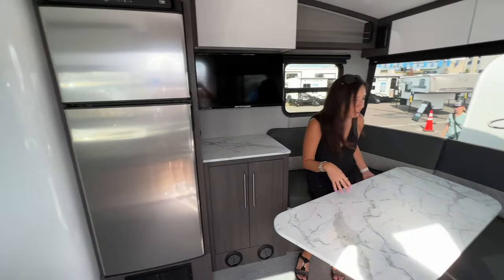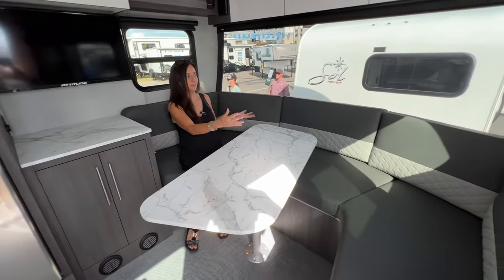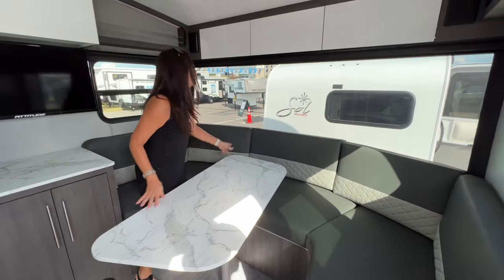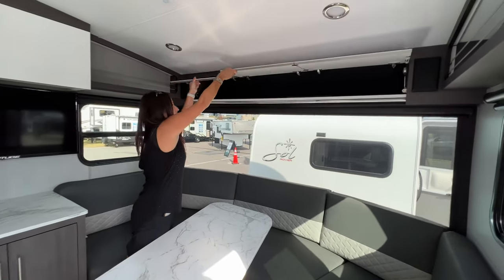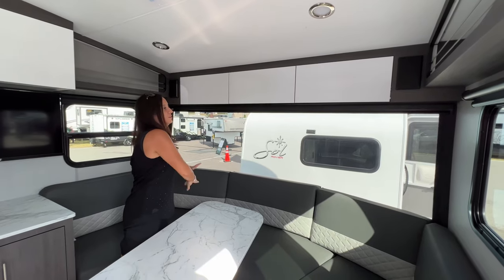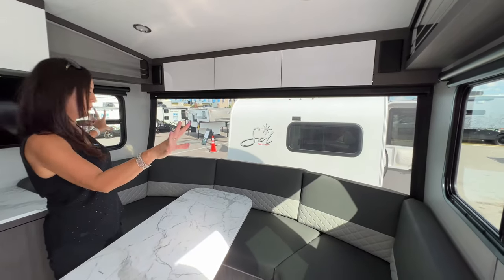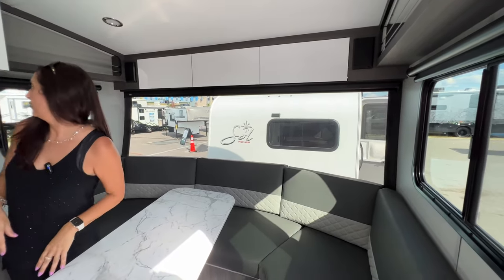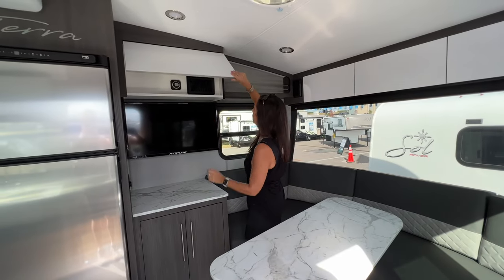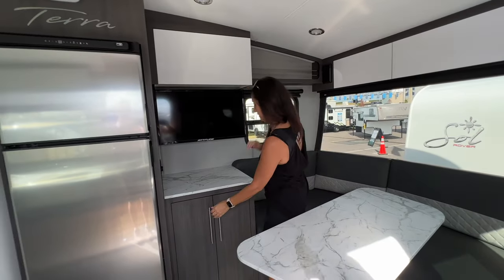Lots of room in here with this U-shaped dinette. It is very spacious. Large table that rotates. Good amount of upper cabinet space. Large panoramic window. Big windows right on the side. Right on the side here is where you'll find your battery disconnect.